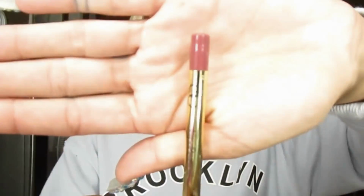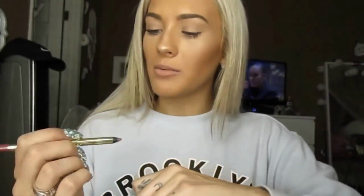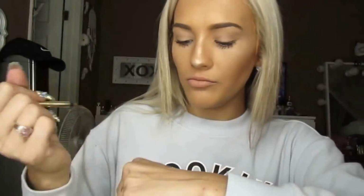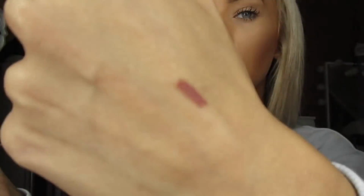I'll start with this lip liner. I'll start with the Share lip liner, which is this color. I'll do a little swatch on the back of my hand. Oh, hell yeah. That looks like a color that I already wear, so this is perfect. Gonna go right into my makeup routine nicely.